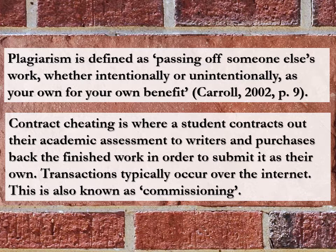Or sometimes they are under a lot of pressure and they just simply don't find time to do it, or sometimes they procrastinate and end up having very little time to complete their assignments, so then they resort to cutting corners. So contract cheating is where a student contracts out their academic assignment to writers and purchases back the finished work in order to submit it as their own.